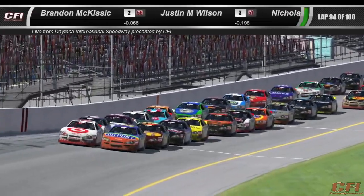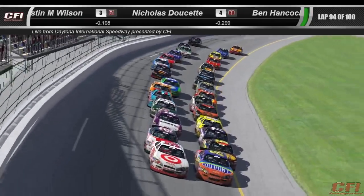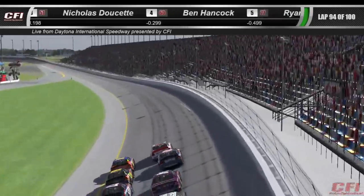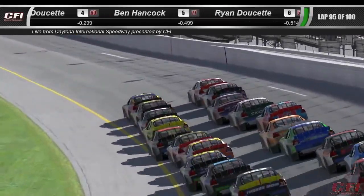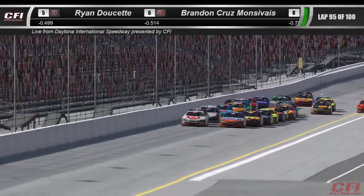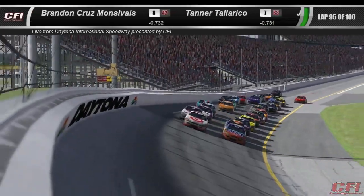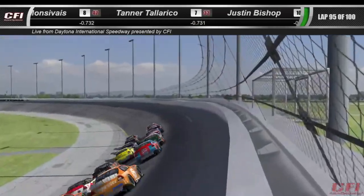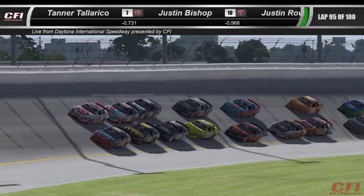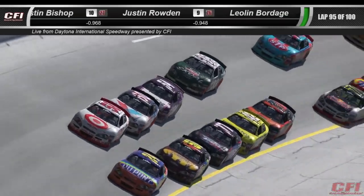Pace car is off. McKissick leading the way with Wilson to the outside. Green flag in the air. Wilson with a great restart. Hancock giving him a big push up on the top line. McKissick now with help from Nicholas Duquette on the low line. Outside line really got a great start as they were dead even as they enter into turn number 2. McKissick on the bottom with the 51 right behind him.